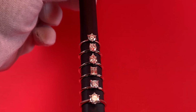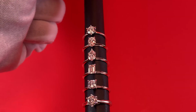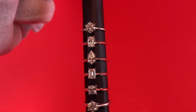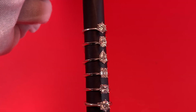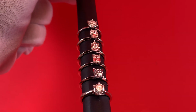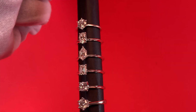Now, the emerald cut, for whatever reason, was one of the most popular rings when I would show these diamonds to other people. Everyone wanted to look at the emerald cut first, and I think the reason is it's not such a common ring that you see all the time, and they found it very fascinating when you look straight into the diamond, how the diamond looks and it reflects back light.